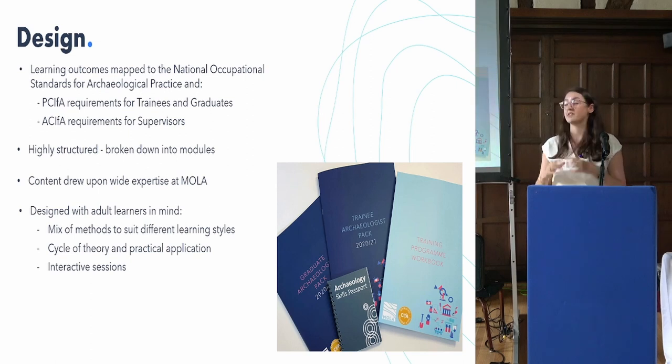So once we'd got a set of learning outcomes, we decided how we were going to go about it. We decided to go for modules. So almost like a qualification, like you would do a university degree. They're all broken down into 9 different modules, which is a very clear way of structuring it.